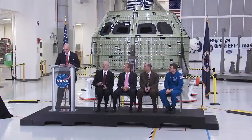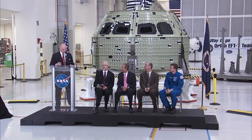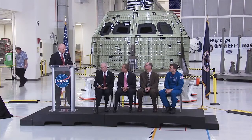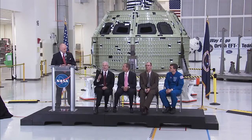And I've been waiting for this question. I've seen it asked a few different ways, but you know, it's the Beatles or Stones, right? Why have we returned to a capsule design and not a wing design? What is it about a capsule that makes it the right design for deep space moving forward?